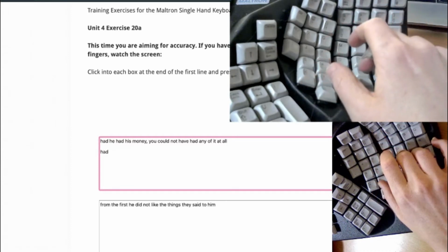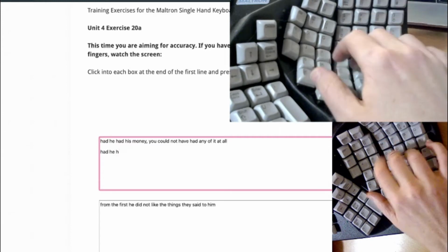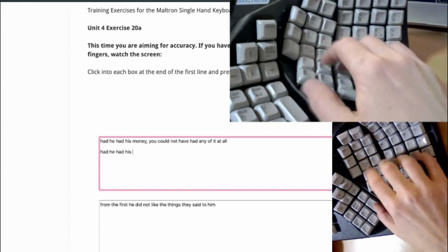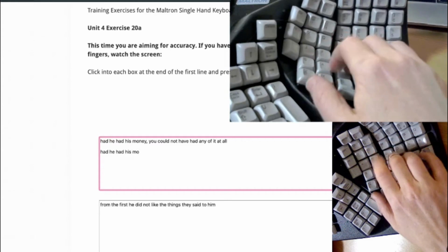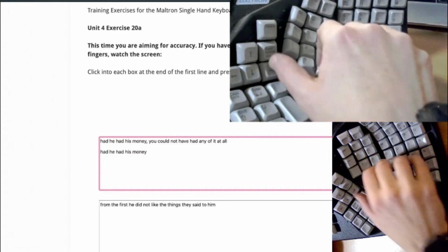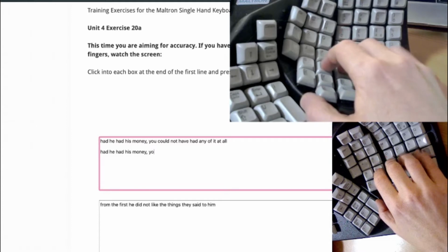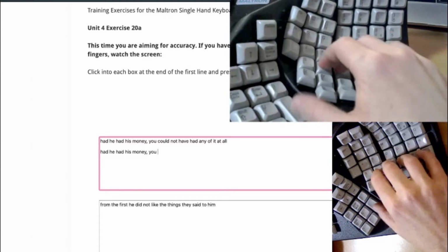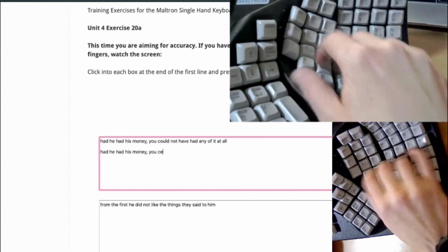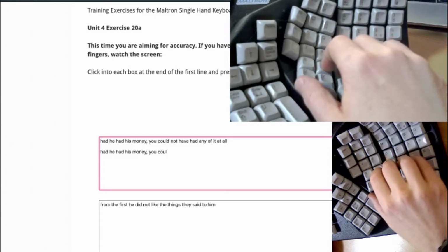So this is a new exercise, 20A. I haven't done this one yet, so oops. Oops. Doing this when I'm tired is like the worst thing, because I'm really not paying attention.